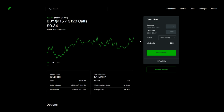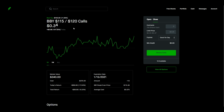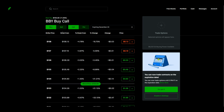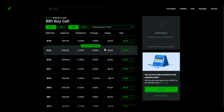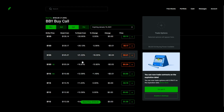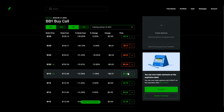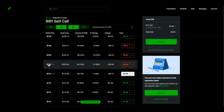All right. So what am I playing? I'm playing a debit call spread, right? This is pretty much a bullish call option, right? So all you have to do, if you want to specifically do the option play that I am doing, I have 10 contracts total, not 20. What I did was I bought the $115 call, buy call 115, and I sold the 120, right? Sell call 120.